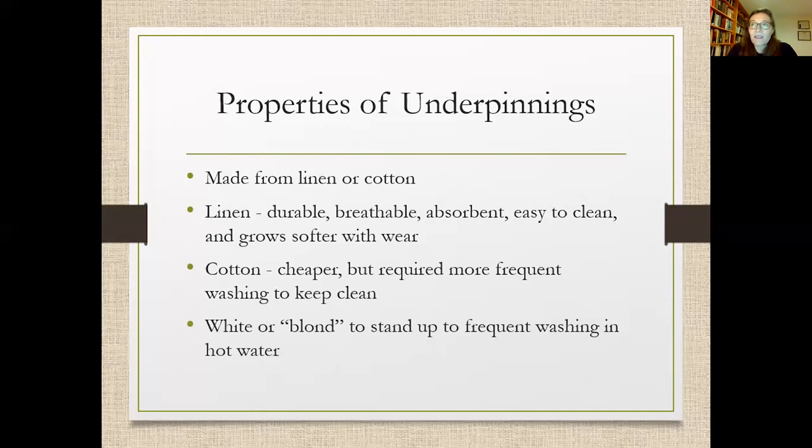And throughout most of the 19th century, undergarments were white or a kind of off-white color that was referred to as blonde. And this was so it could stand up to frequent washings in hot water. Remember also we're at a time when a lot of dyes are not color fast. So if you're going to throw something in a pot of boiling hot water and scrub it and scrub it and scrub it, anything other than an unbleached fabric is going to fade and just not hold up to the task. So white is actually the best choice for undergarments and for very small children, things that really need to be scrubbed vigorously and often.